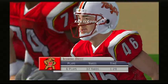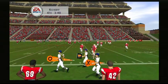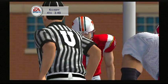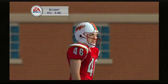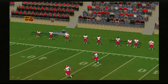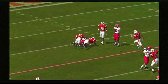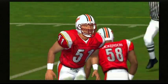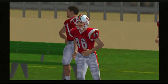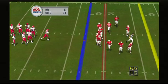And he hits the PAT. So with less than 4 minutes to go here in the fourth quarter, our score, Maryland 21, Rutgers 6. Maryland is ready to kick it away. Kicks it off. Jones fields it at the 2. They'll start this drive at the 17.